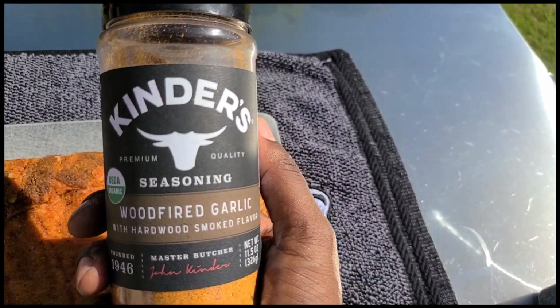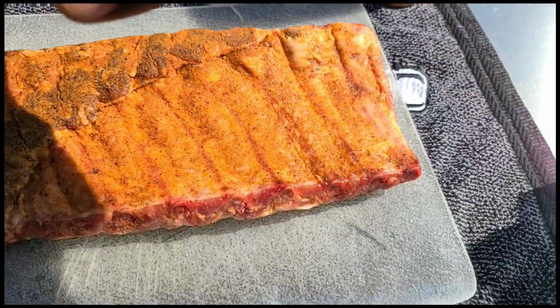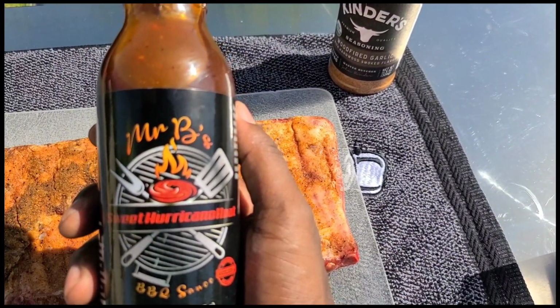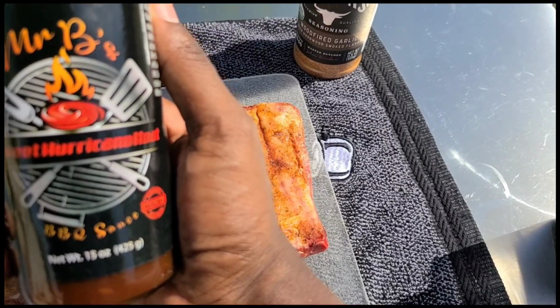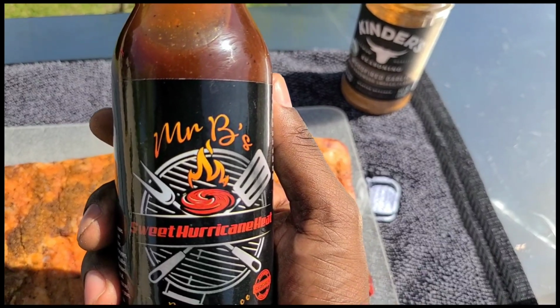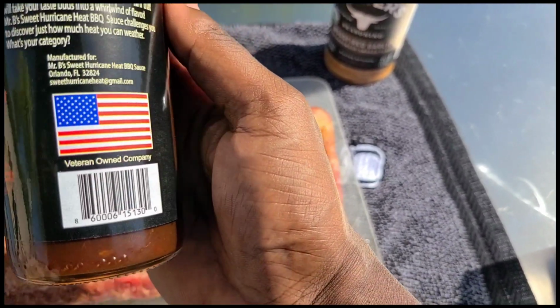We went with this Kinder's, who always does a good job. This wood-fired garlic, which I love, smells great. I can literally smell this outside. And then this is my boy's barbecue sauce right here. I'm gonna bring you in close with Mr. B's Sweet Hurricane. This is, like I said, nice and smooth. That's one thing I really respected out of this whole thing, tasting it. It was so smooth, you couldn't tell when the sweet and the heat actually hit. I mean, it just rolled right off the tongue.